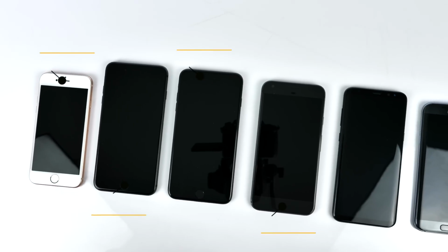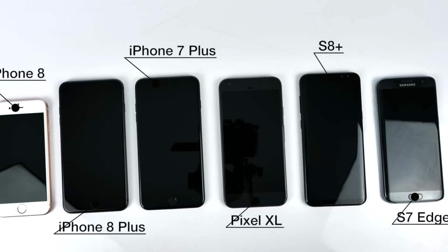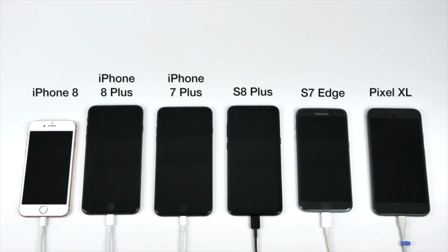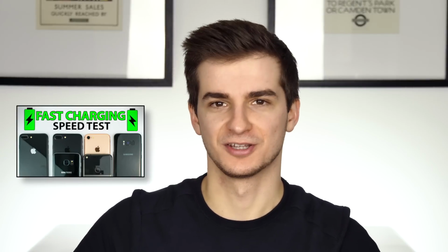Okay, so I have a bunch of smartphones here. The iPhone 8, the iPhone 8 Plus, the Samsung Galaxy S8 Plus, the S7 Edge, and also the Google Pixel XL. And I've actually done a quick charging speed test on all of these phones. So in case you haven't seen that, and in case you want to see which phone has the fastest quick charging, definitely check out this video.